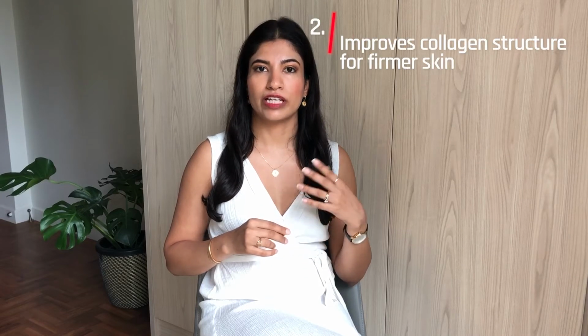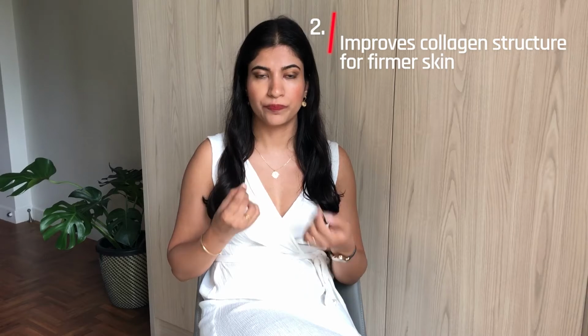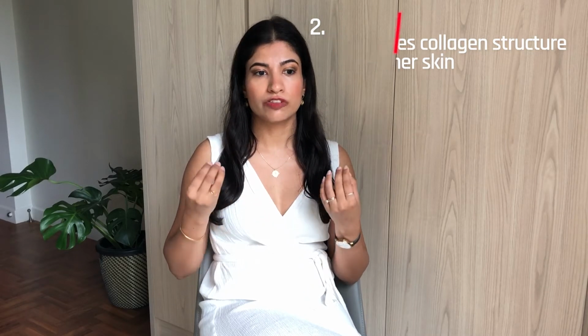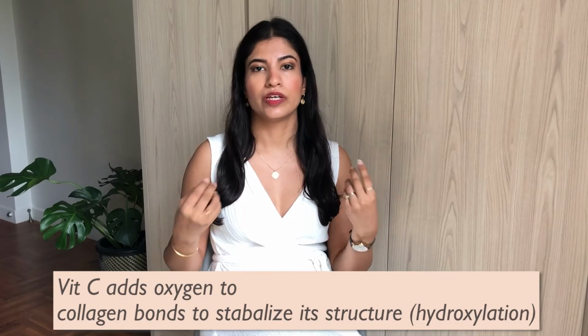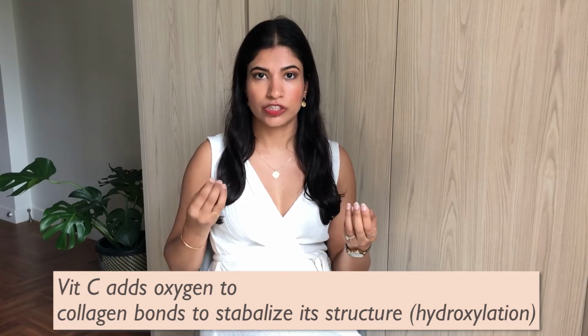Number two, vitamin C is actually fantastic in stabilizing the collagen in your skin. If you didn't know, collagen is responsible for maintaining the structure and elasticity of the skin so that it remains firm. Vitamin C does this by stabilizing the structure of the collagen in your skin, which in turn makes your skin feel firmer and plumper and appear more youthful.